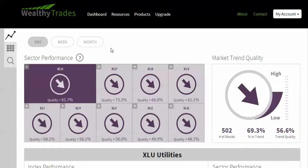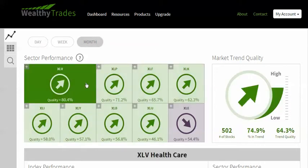I'll get into that in a minute. On monthly trades, we are long the XLV. That is the best sector, and it's actually the best stock to be long all month long. That is down, much like the market, but we're going to stay long the XLV in our monthly trades all month long because it is the best sector.